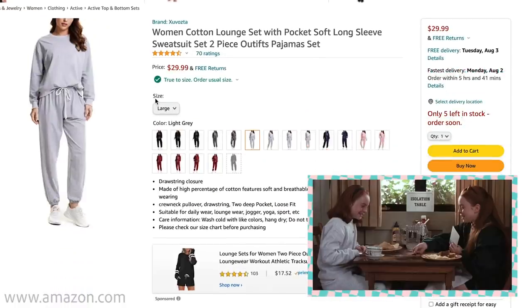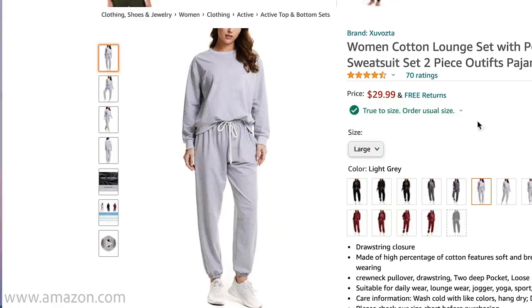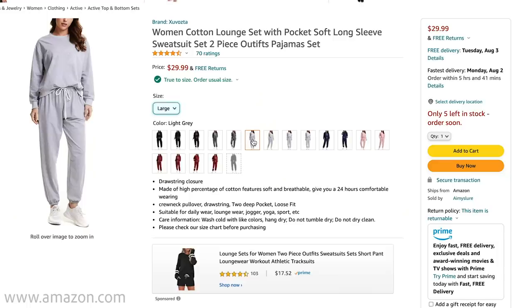After browsing the internet, it seems like this is the only one that comes in my size and that looks similar. And I think I found something perfect. I found a women's cotton lounge set with pockets with a soft long sleeve. And it comes with the right sleeves I'm looking for and the right collar. The pants are just a little bit different, but I think we can make them work. Let us go on to our next item.